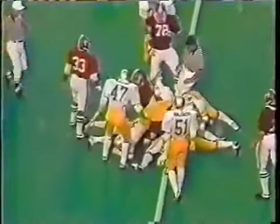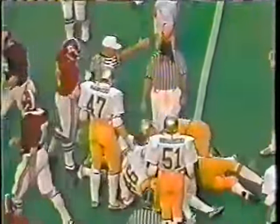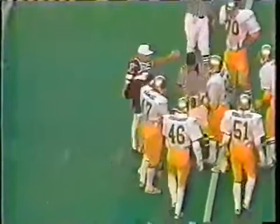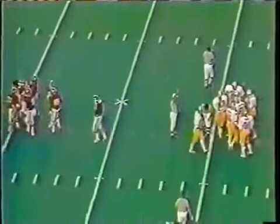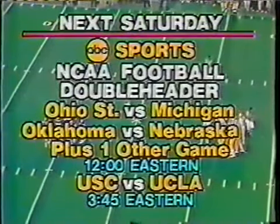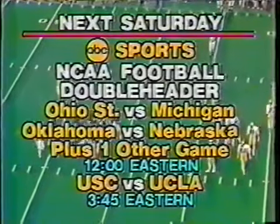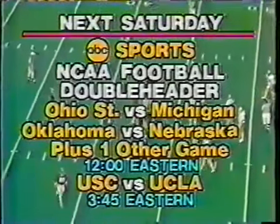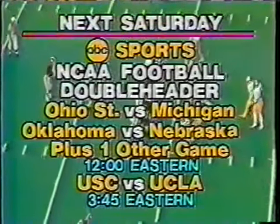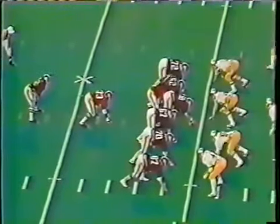Ball loose. The quarterback hunting for it. Looked like there was a mix-up between the center and the quarterback. Walter Lewis covers it. Alabama keeps the ball, and next Saturday, we'll have regional coverage of Ohio State, Michigan, Oklahoma, Nebraska, plus one other game, followed by national coverage of USC and UCLA. The Trojans undefeated with a tie, like Notre Dame.